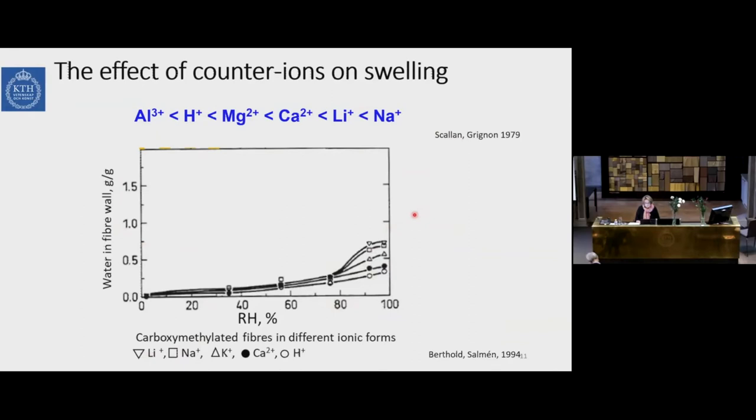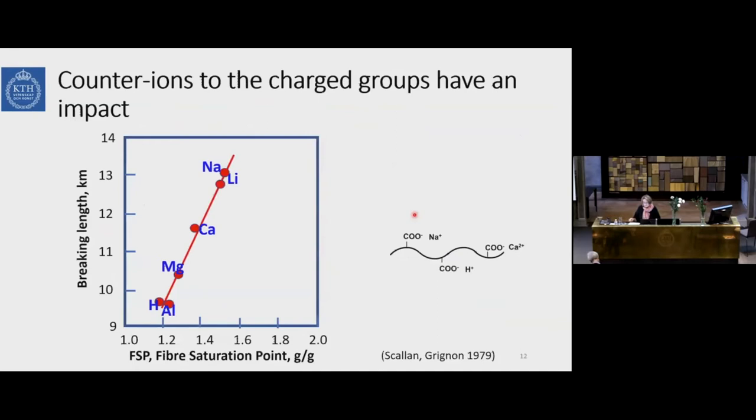So clearly, the counter ions affect the swelling. But it's also important for the mechanical strength of the paper. In this slide, we have the mechanical strength on the y-axis, and then you have the swelling degree on the x-axis. And the dots are pulps having different counter ions. And as you can see, when the pulps are in sodium form, they have the highest mechanical strength compared, for instance, to the proton form. That is when the carboxylic acids are not dissociated. So clearly, these counter ions have a large impact on the mechanical strength of the produced paper.